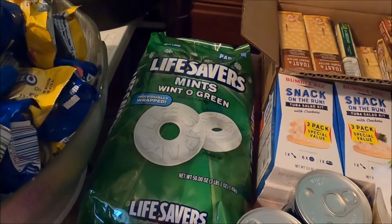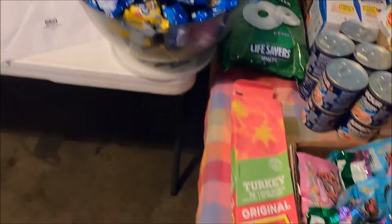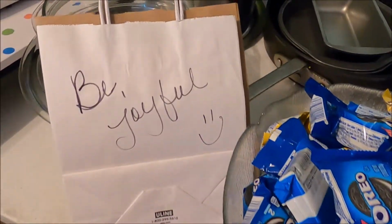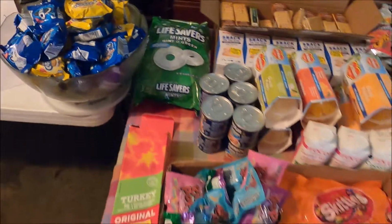I will say these make everything smell good. Huge bag. Those get me through a couple of weeks of bags. And cookies, Oreos, Chips Ahoy, and vanilla Oreos, don't you know? Be joyful. Now I'm going to fill bags and let you listen.